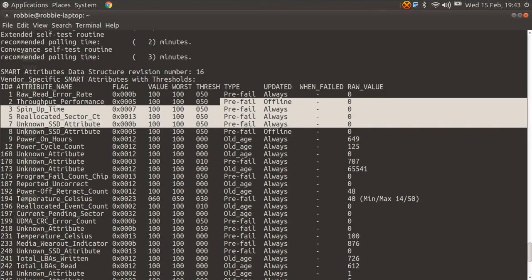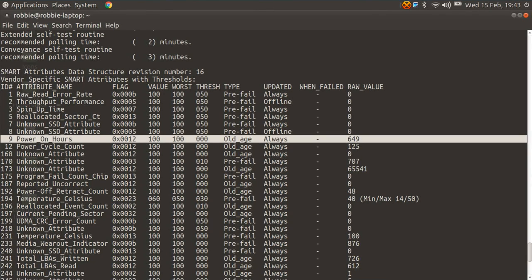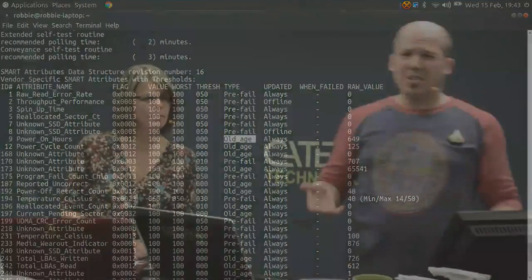So look at this list. You see how some of them say old age? Look at this, 649. Oh, it's only old age. It's not pre-fail. What it's saying is that this is normal for a drive that's been in operation for some time. So this is not something that you necessarily have to be concerned with. That particular thing is telling me that my hard drive has been powered on for a total of 649 hours. That's not a big deal, is it?